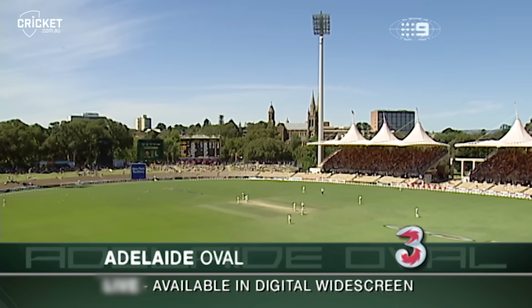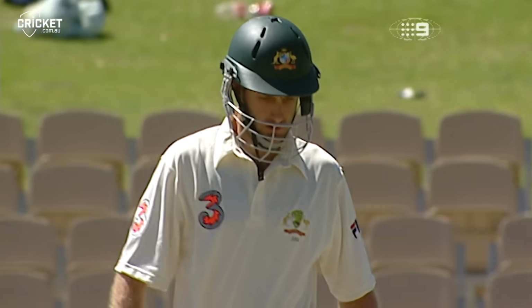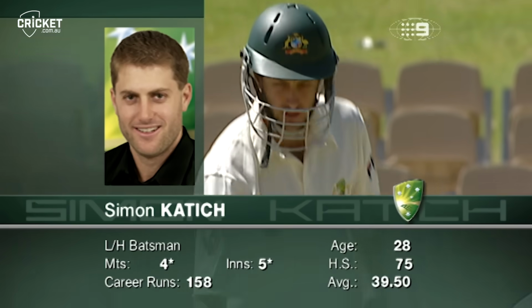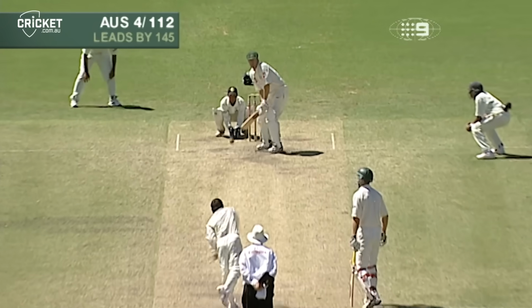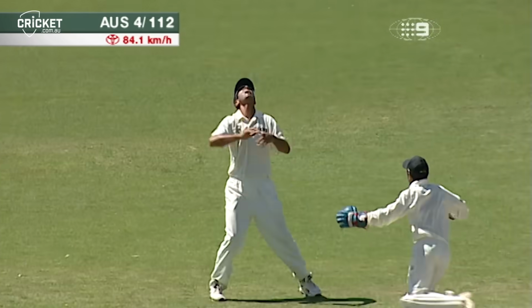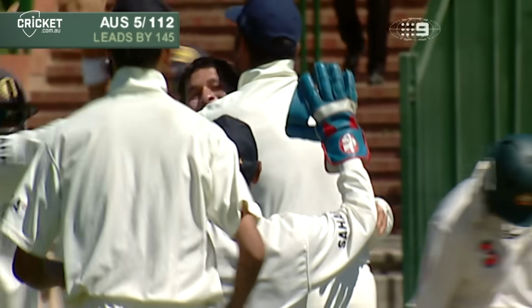Australia have lost their 4th wicket. Damien Martyn, the man out. Simon Katich is batting at number 6 for Australia. Made 75, his highest test score in the first innings of this match. That's out as well. Dravid's got another one. That's 2. And Tendulkar has now got Waugh and Martyn. And that is a huge breakthrough for the Indians.